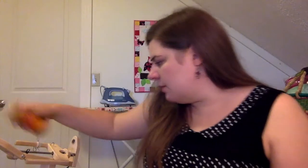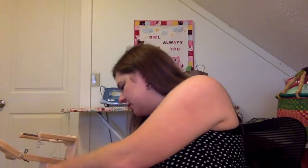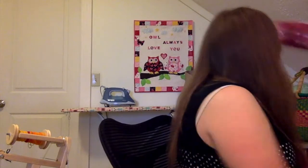Yep, so that's all that I'm spinning right now. And the rest that I have to talk about is going to be spinning acquisitions. So the next thing I'm going to talk about is the fiber that I've gotten. And a lot of this I'm probably going to spin up and ply to fleece. So I got a bunch of orders today. A bunch of stuff came in the mail today.